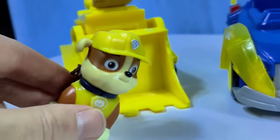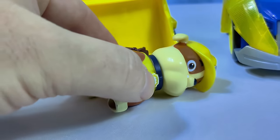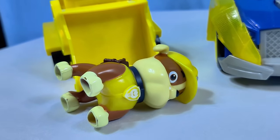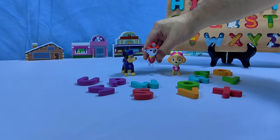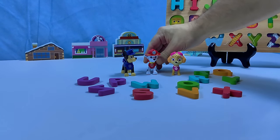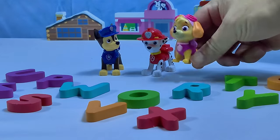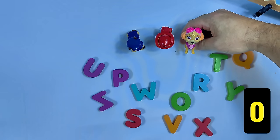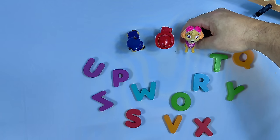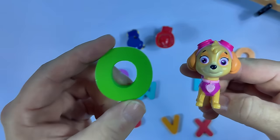Did someone say nap time? I could use one of those about now. Yeah. Okay, time to get serious. We need to find the next letter. Good idea, Marshall. I think that is the letter O. The letter O looks like a circle. Is the letter O here somewhere? There it is. You found it. The letter O is the first letter in the word octopus.